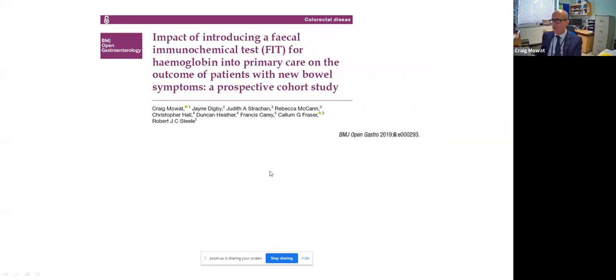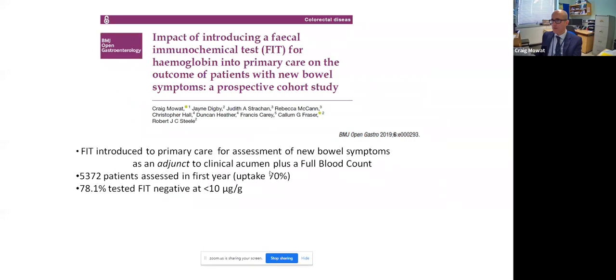While NICE were publishing this, we were basically implementing FIT into our routine service from 2016 onwards. And we published our experience of the first year of the service in 2019. And in this paper, we reiterated that we'd ask GPs to use a FIT test as an adjunct to their clinical acumen. And we asked the GPs to take a full blood count at the same time. And in the first year, over 5,000 patients were assessed in this way.